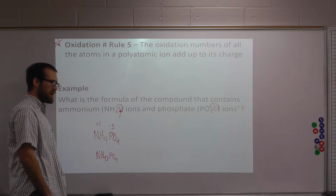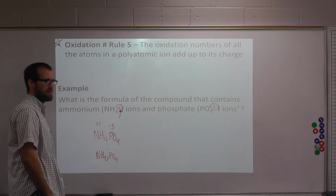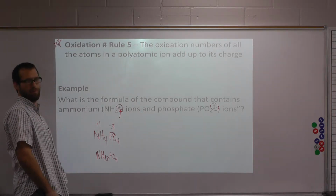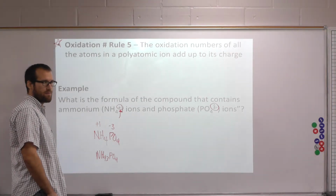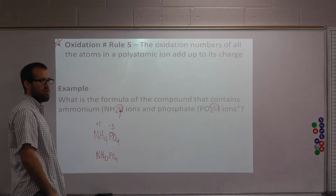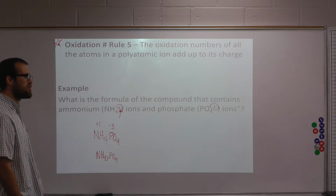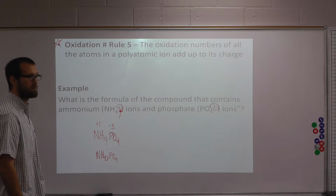The reason why this is not correct is, do I have the ammonium polyatomic ion anymore? No. I somehow put 43 hydrogens around nitrogen. Is that categorically possible? No. Unless we find some exception someday. It's not possible. So we have to show some way to say that I don't have 43 hydrogens in ammonium. I really just have 3 ammoniums.